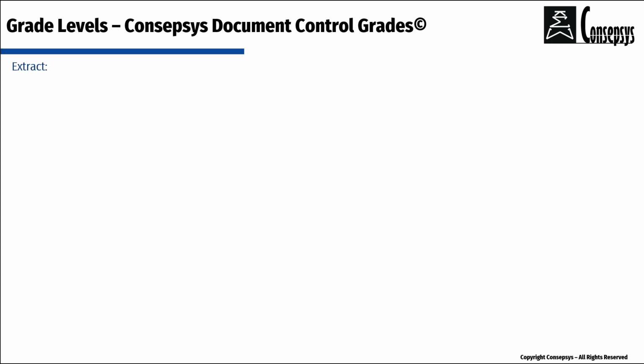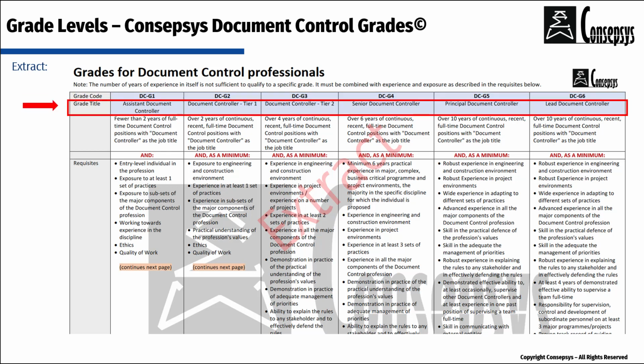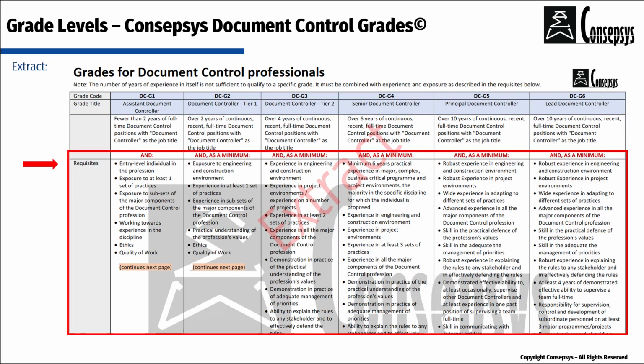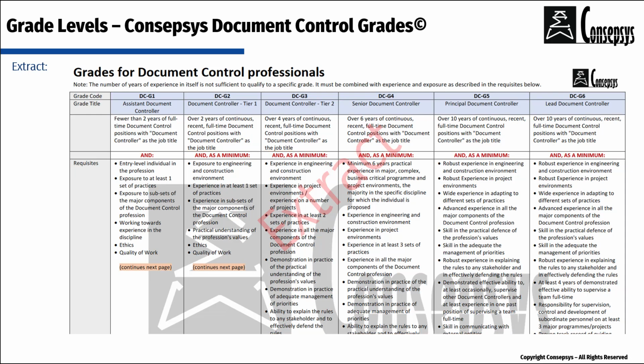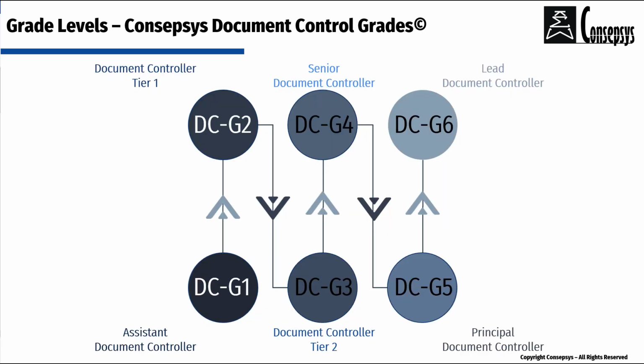Here is an extract of the official and detailed guideline for the Consepsys Document Control Grades. It shows the grade codes, the grade denominations, the corresponding years of experience, and the competencies required for each grade. Download the full document from our website. In this video, the definition of each grade and the difference between grades are summarized.